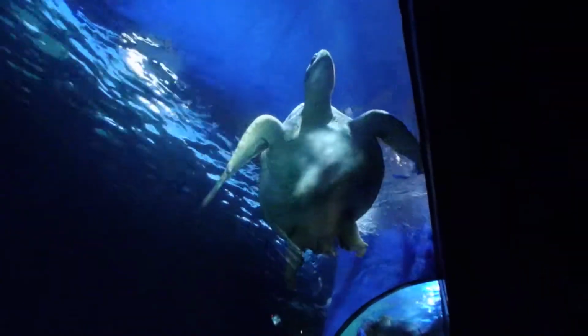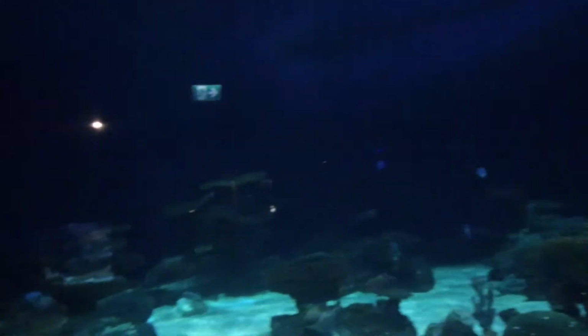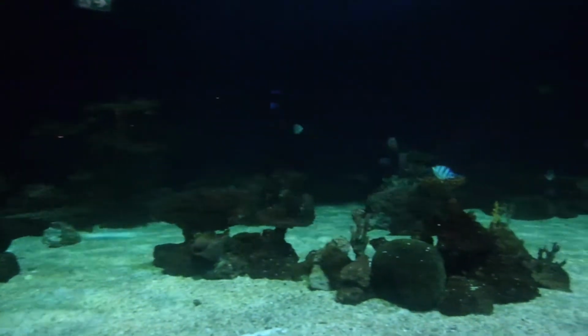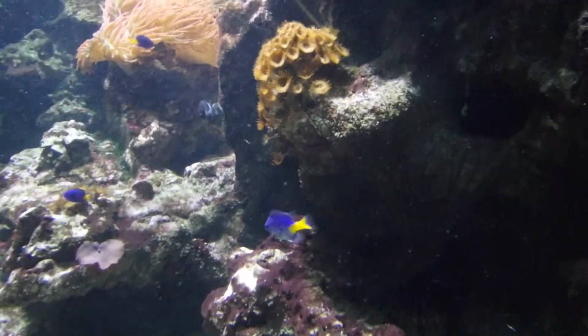What sea turtles are like. It's a sea turtle. Look at the shark. The turtle's way bigger than the shark. It is. It's way bigger. Inside there is cool. And those in Hawaii, yeah.